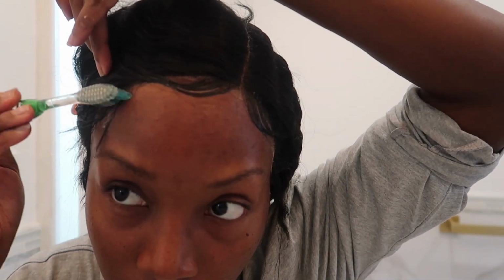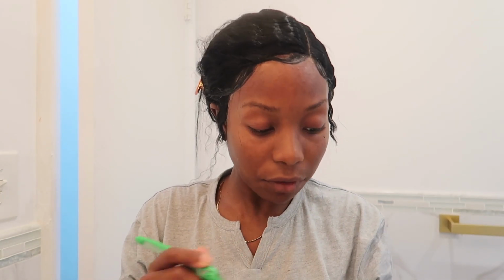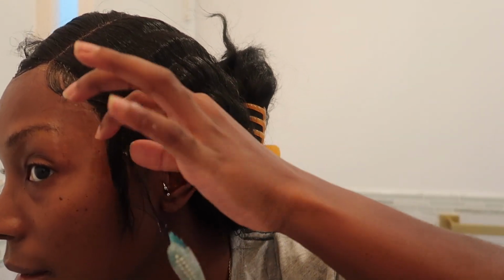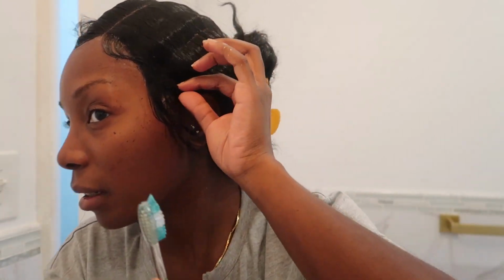I sound horrible still. Bear with me. I gotta work on these corner pieces. The important pieces. My least favorite pieces. This is so damn thick. Girl, what? You see why this is my least favorite piece? These are my least favorite pieces. I don't even know what transpired over here. Did I even do a thing?